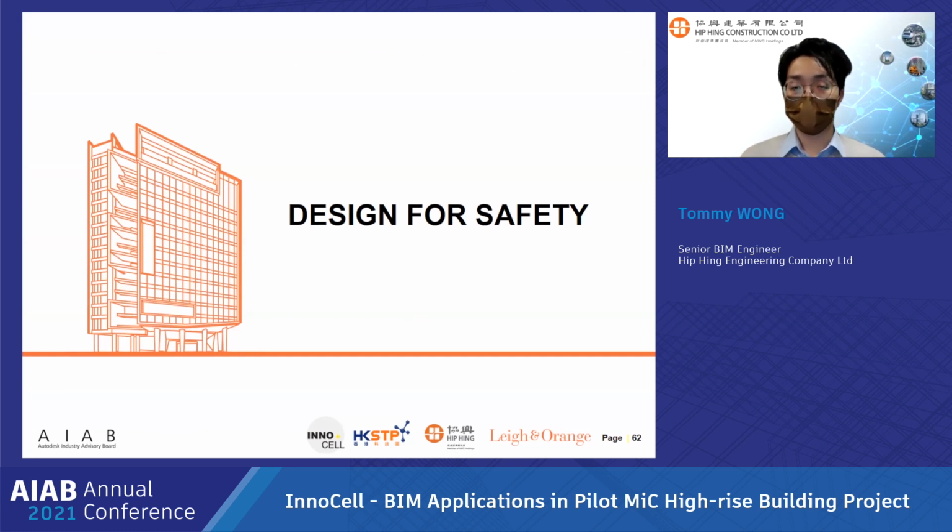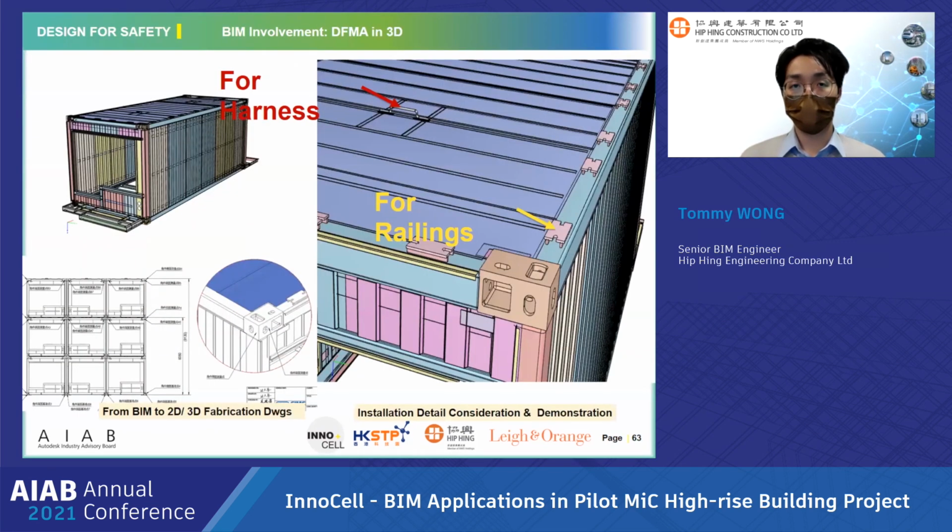So we have just mentioned module hoisting and fixing. However, can you guess the weight of one module? These modules are actually so heavy that we must handle them very carefully to avoid any accidents. Besides, we have just mentioned that safety railings must be installed on the uppermost deck of the module. In response to this, our MiC vendors provide us an innovative and efficient solution.